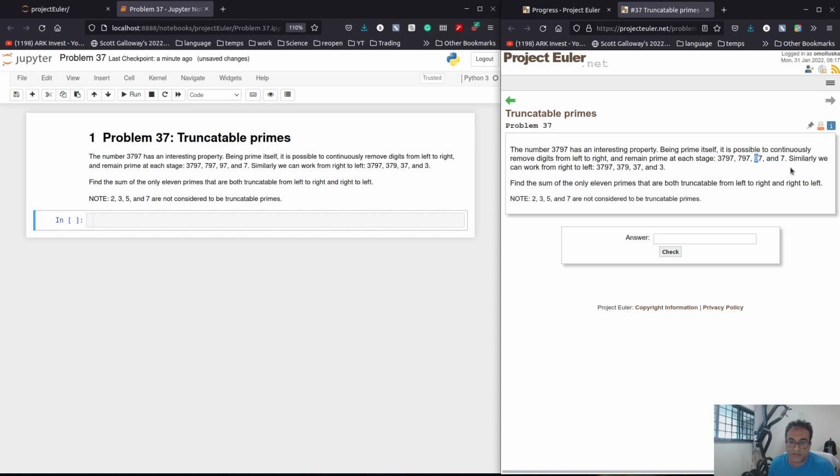Oh, we can also remove from right to left. So we can remove 7 and we have 379, and we can remove 9, we'll have 37, and we'll remove 7 and we have 3, and each of these things are prime. Find the sum of the only 11 primes that are both truncatable from left to right and right to left.